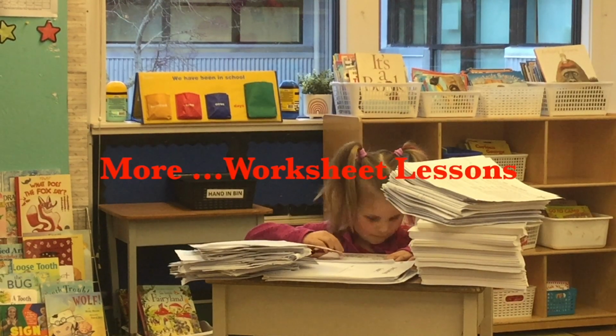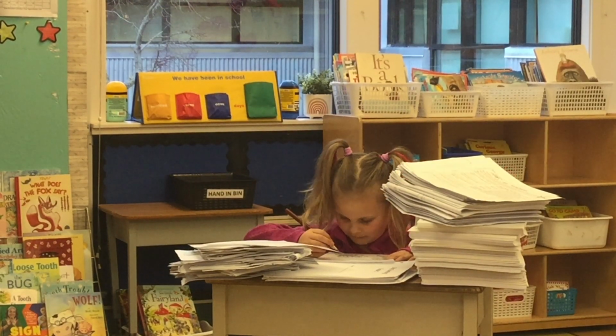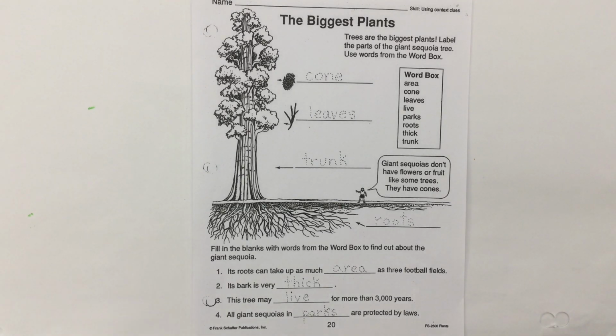More worksheet lessons. And here we have a worksheet for our plants theme unit. It's called The Biggest Plants. Trees are the biggest plants. Label the parts of the giant sequoia tree. Use words from the word box.